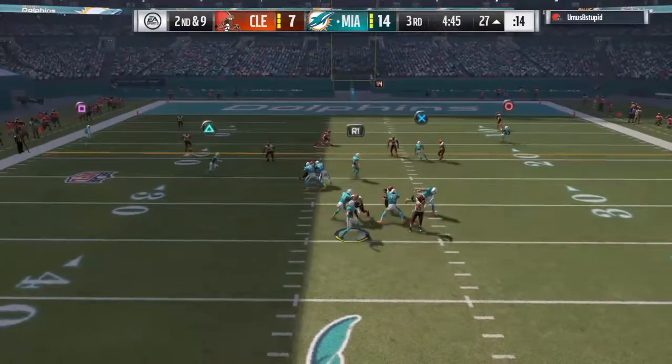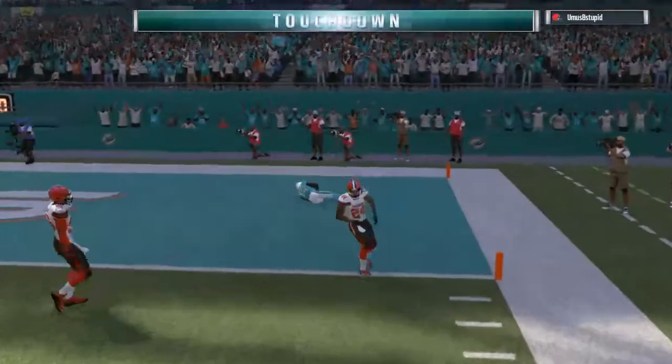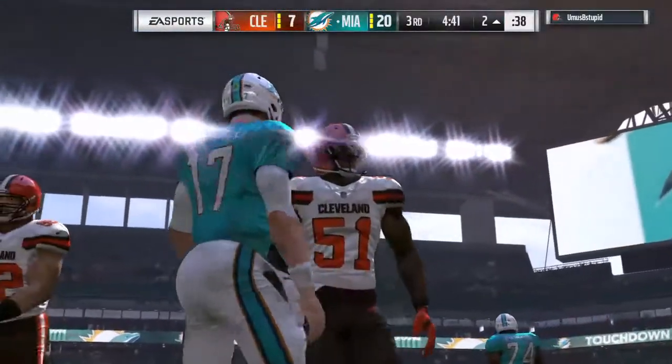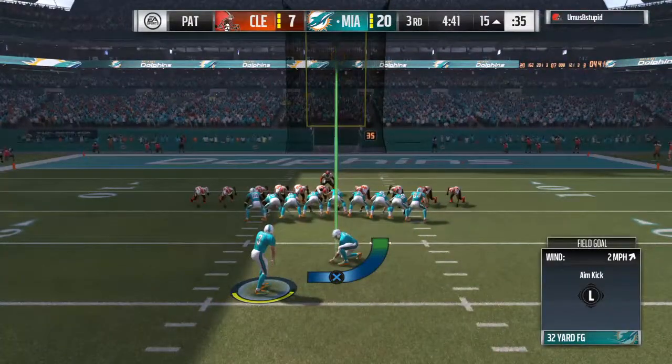From the gun, here's Tannehill. Looking for the out route. It's completed to Landry. And he will take it in for a Dolphins touchdown. Jarvis Landry, his second touchdown of the afternoon. And the Dolphins add on to their lead.